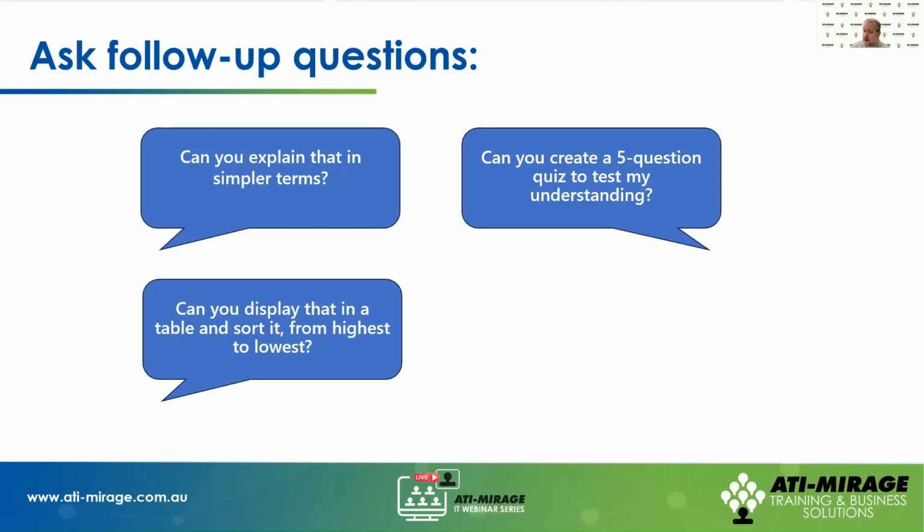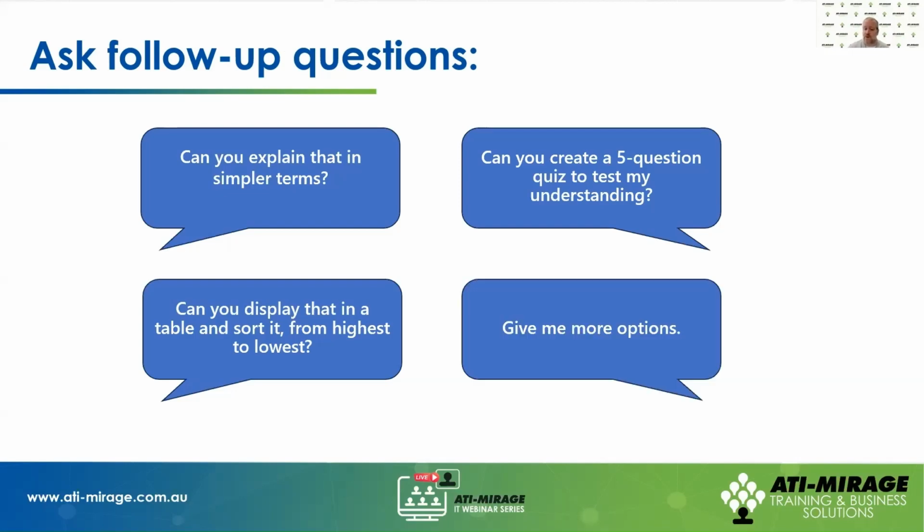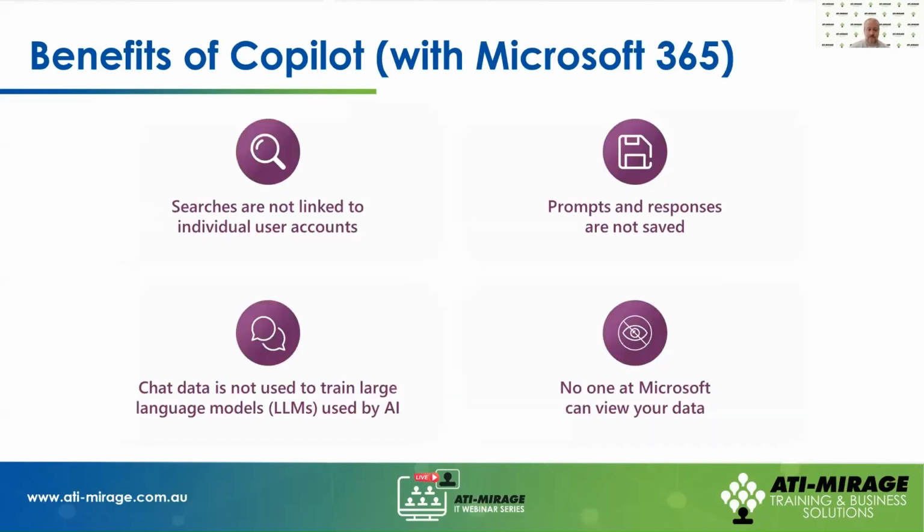Creating a quiz can be quite useful. So I want to check that I've totally understood a video or a report or a website, so I can create questions. And also just saying, give me more options. And Copilot does that anyway. When you ask a question, it gives you suggested questions that you can ask to follow up as well.